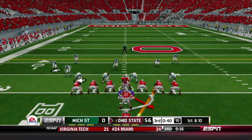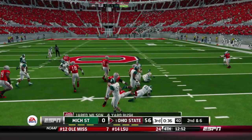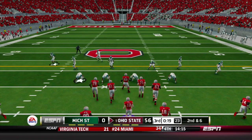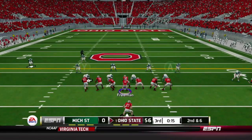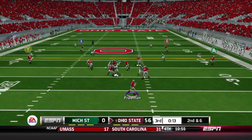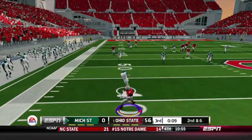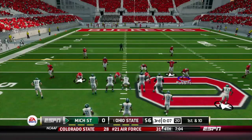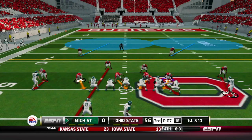Ohio State looking to build on this commanding lead here. Decent run here, right side. It's second down, 6 yards to go. Ball on their own 35. He's going to try and scramble. Passes in and it's picked off by the safety. And he's level at the 49. It's first and 10. Ball on the 49-yard line.